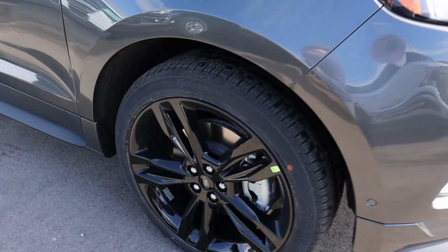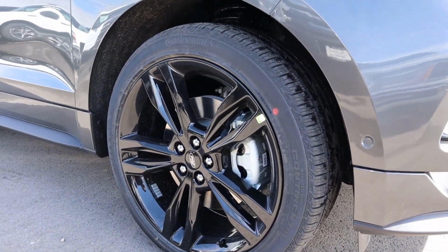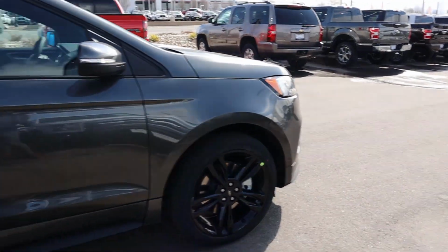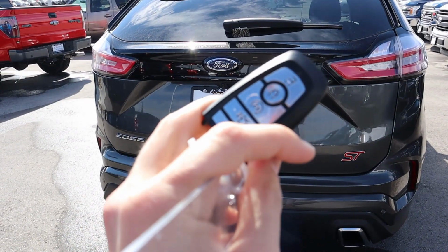Popping around the side, we can see these gloss black rims with the tire setup. The tires are gonna be a little bit more aggressive since this is a sportier trim package. And then I'll give you guys a little bit of the side profile right there, but let's pop around back.